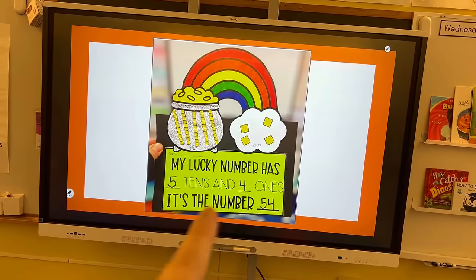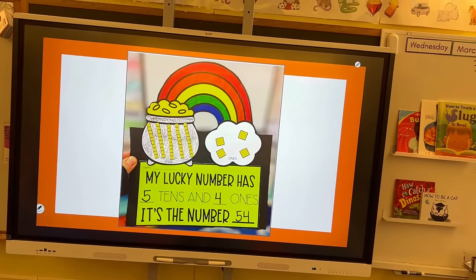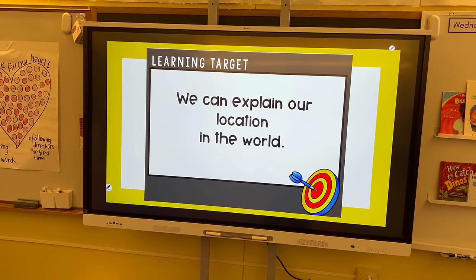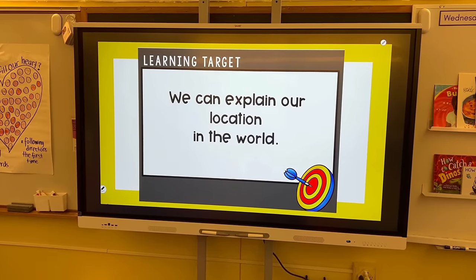They'll pick any sort of number, identify the tens and ones, make their little rainbow, and show it with base 10 blocks. And then it'll go up here to kind of springify our classroom. And then we're finishing up in social studies, learning about our spot in the world. This is from Karen Jones' social studies unit.